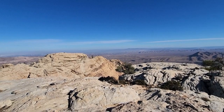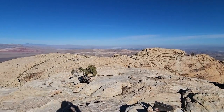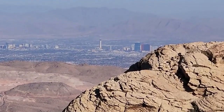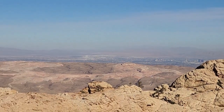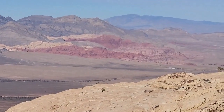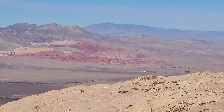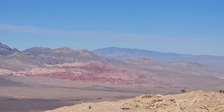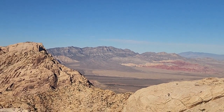And then we're looking upon the Las Vegas Valley behind Monument Peak. And there it is. There's the strip. As long as we're looking at everything here, here are the Calico Hills. Behind them, Gray Cap Ridge, that second ridge line of Calico, red and cream. And then behind that, Damsel Peak. And then to the left of Damsel Peak, the La Madre Ridge line.